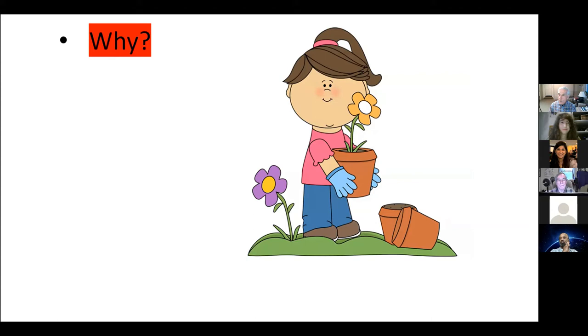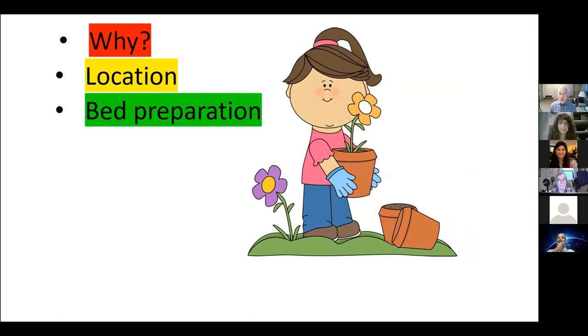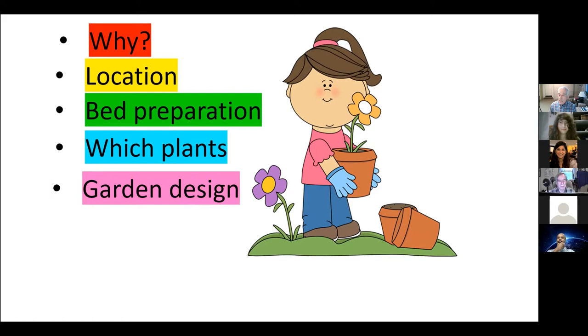Then, once you've decided, before you do a lot of digging, where are you going to put the pollinator garden so you don't make a mistake and dig it in the wrong place? And how do you prepare the bed for the pollinator garden? Which plants do you use? And once you've decided which plants you use, how do you decide how to display the plants? What's your garden design? And lastly, after you get the plants in the ground, how do you keep things going? So, in the next 45 minutes, you are going to become experts in all of these things.